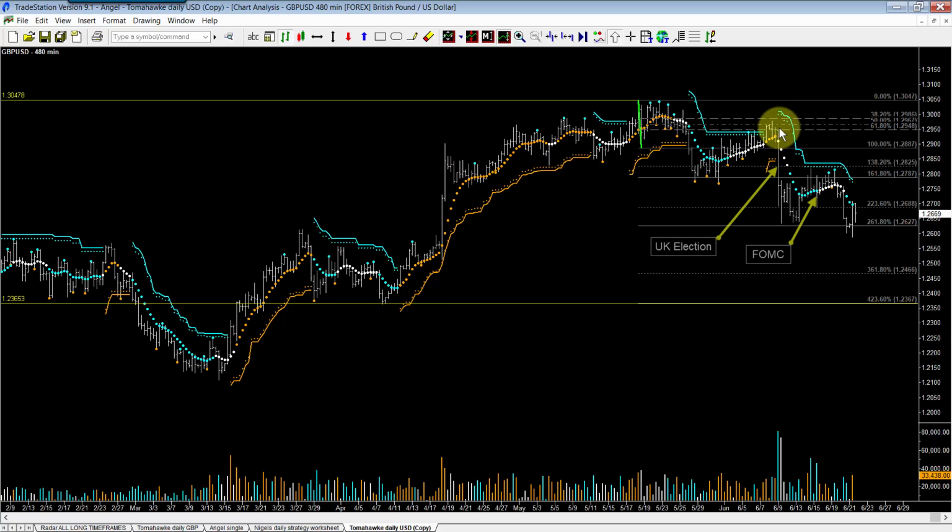Once we broke this through FOMC, you can see here straight down to the 223 level and then hit the 261 level here. Now with this currency pair already in the downtrend, the next couple of days are very important. If we break this 261 level, this opens up a run down to the 423 level.